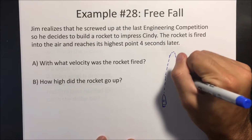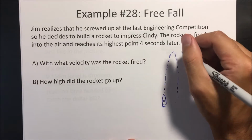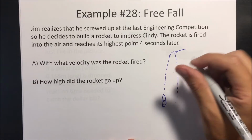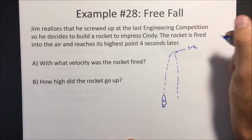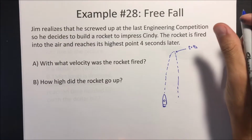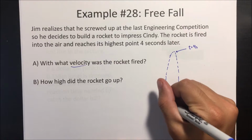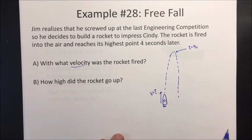It goes like this. The rocket is fired into the air and reaches its highest point 4 seconds later. So how long it takes to get to the highest point is 4 seconds. And what we're looking for is with what velocity was the rocket fired. So when this rocket starts to shoot up, what was its velocity?